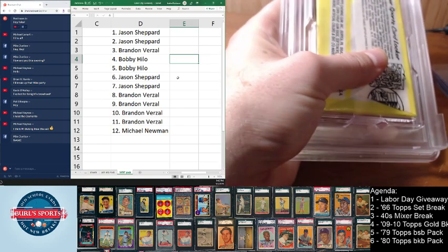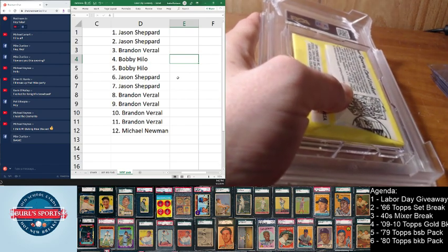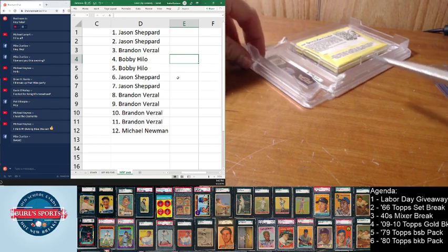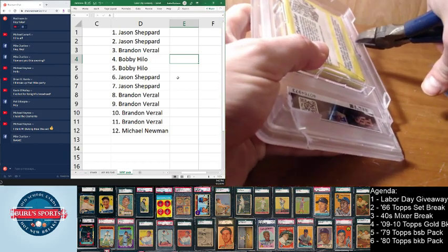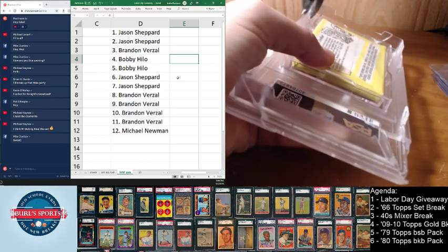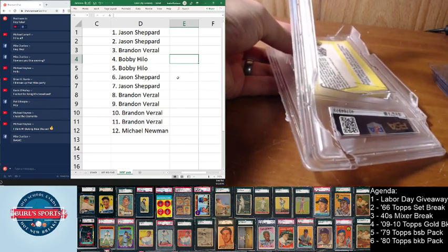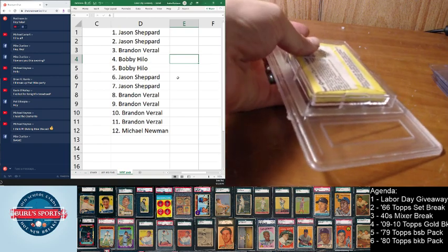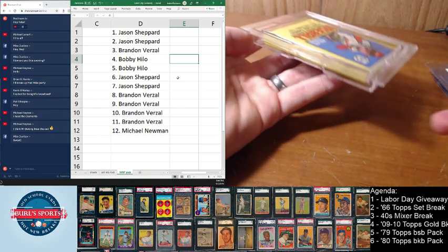It is not a task for the weak of heart, because that plastic does go flying quite often. But once you get a nice little opening, sometimes you can just shimmy in there. I don't know if I'm quite there yet. There we go. The good thing is that interior case kind of protects the pack.